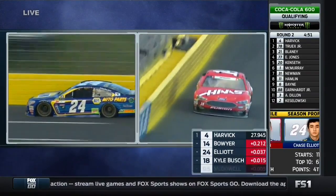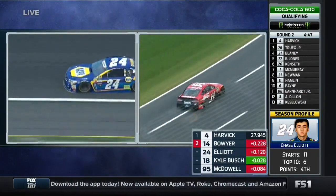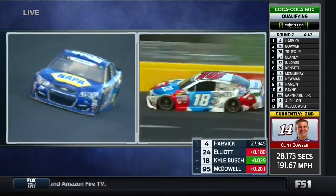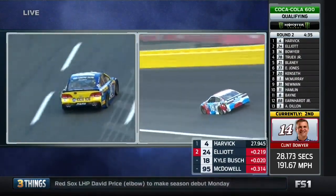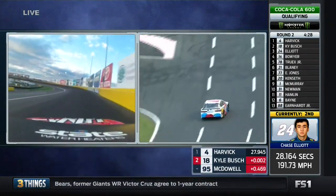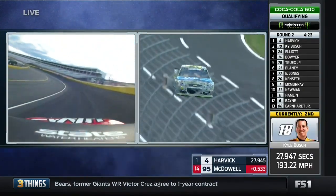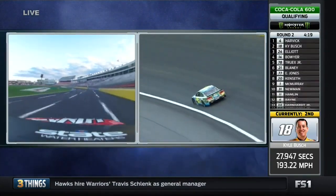Clint Boyer on track, and Kyle Busch on the clock. 14. Boyer second to his teammate Harvick, 28.17. He picked up 0.4 of a second. Chase Elliott second, 28.16, 2.5 tenths better than round 1. Kyle Busch second. Oh wow! Look at that. 2/1000ths of a second. Wow. That was unbelievably close. Michael McDowell 14th.